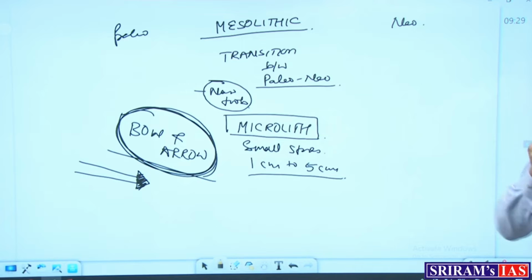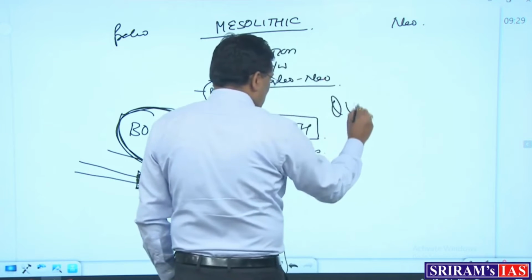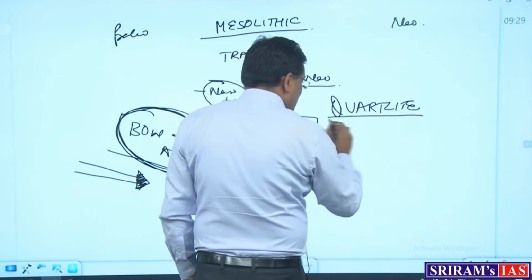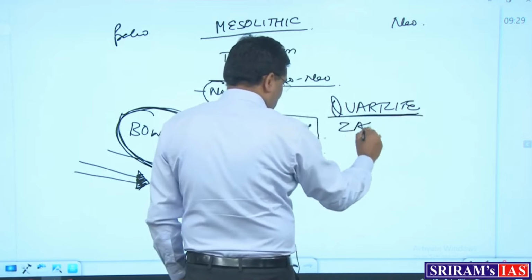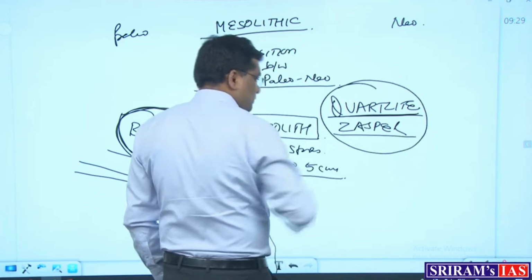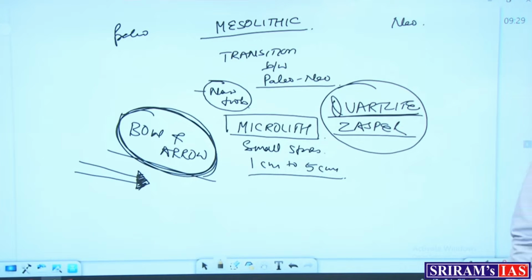Gulel, birds, harpoons, Mowgli using the harpoons. So that hitting point is called microlith. So they were using quartzite, Jasper. These are the hard stone to make the tools.